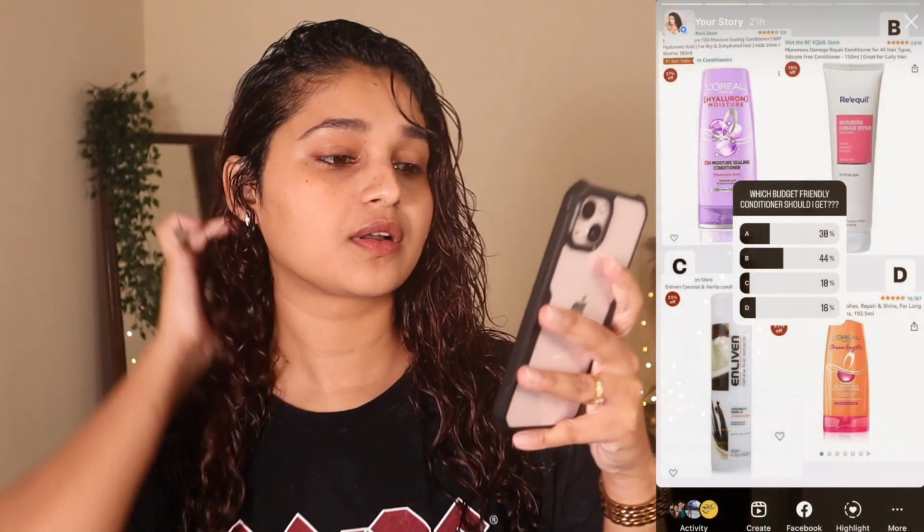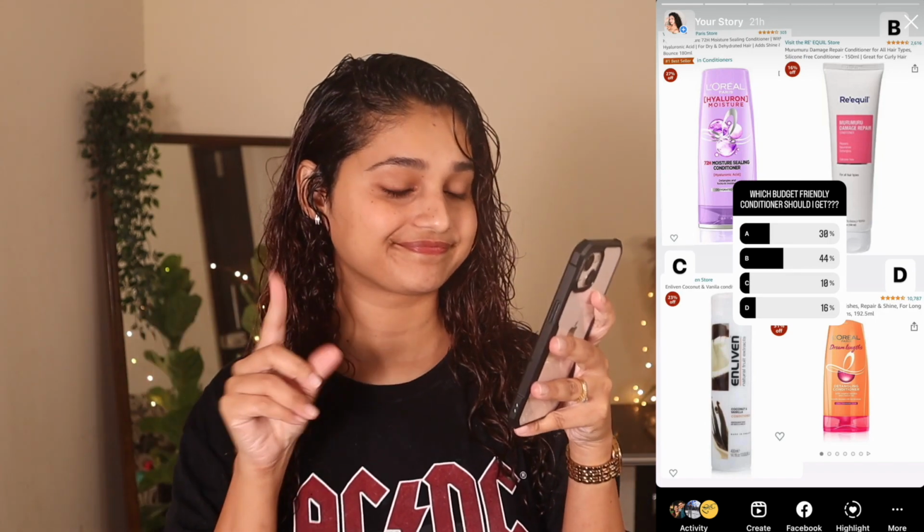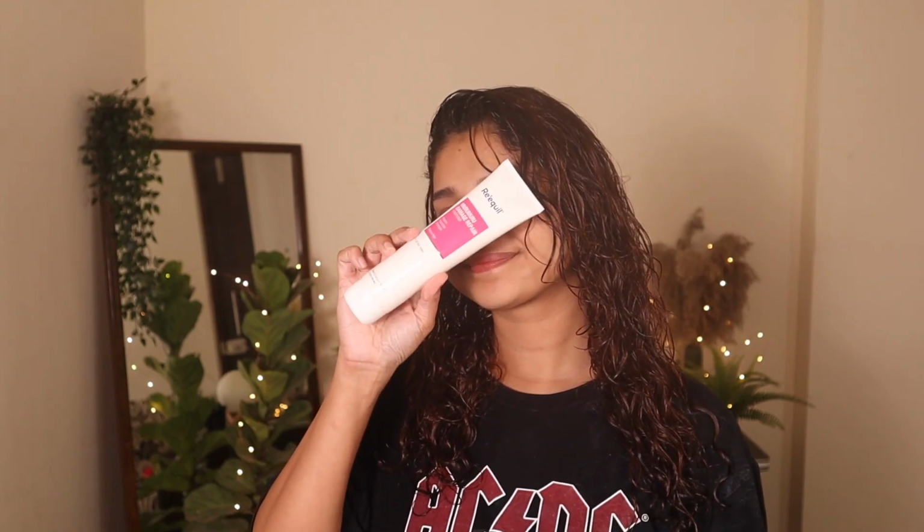ये मैंने बिल्कुल भी use नहीं किया है, so this is definitely the first time for me as well. And it won by 44%. अच्छे margin से जीता है यार. So let's use it. This is how the product looks like.